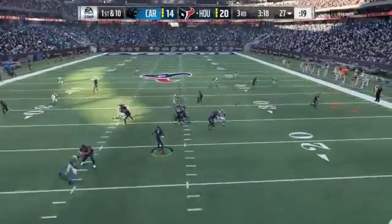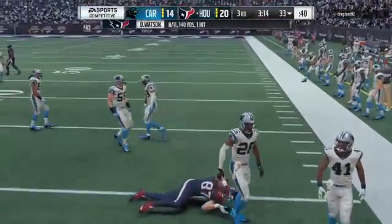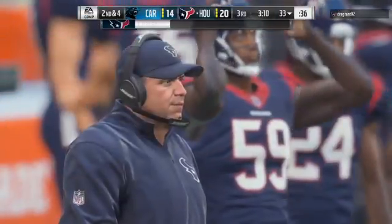Trying to shake off the interception. He'll look to throw. That's caught. Fedorowicz. And he'll get it up to the 33-yard line. A gain of 6 there on first.